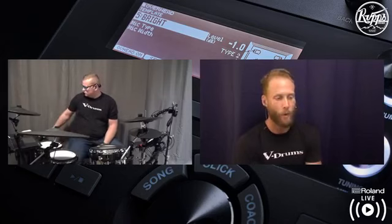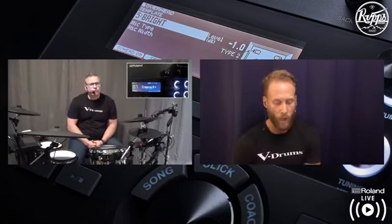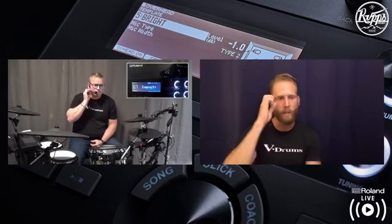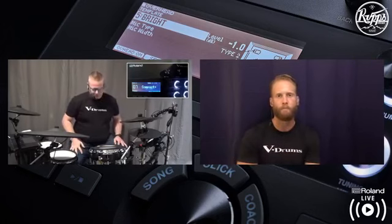One thing, we have some questions from the Facebook group. Also, can we go into the edit menu and look at some of the things you could do with the ride and the snare drum, not just the layering, but maybe the muffling and just changing the size of the head? And absolutely, that's awesome.